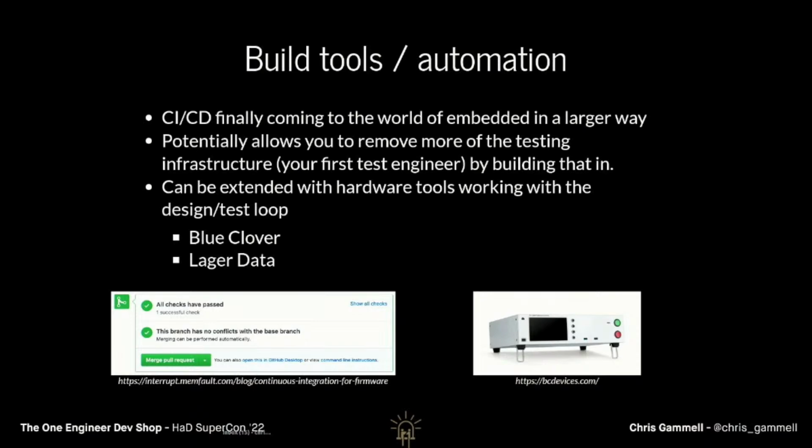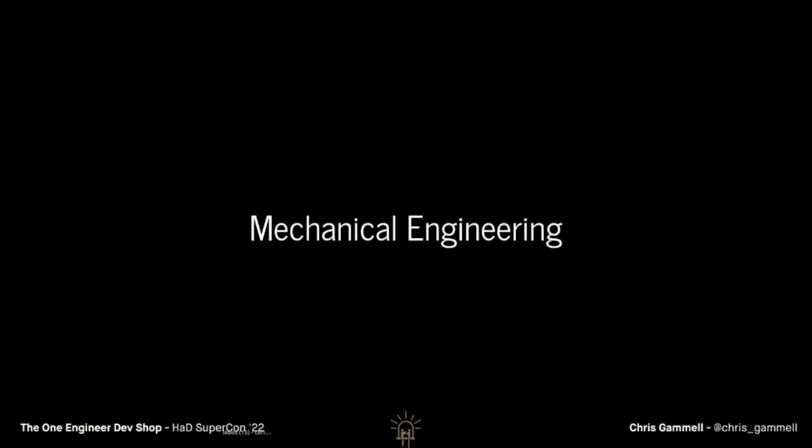There's also hardware stuff, like the Blue Clover thing on the right there. That's like a production level test, and that allows you to not only do the CI/CD, but then push it down to hardware-based testing as well, and it is automated. So it's all about that automation and taking on more of the work. All right.